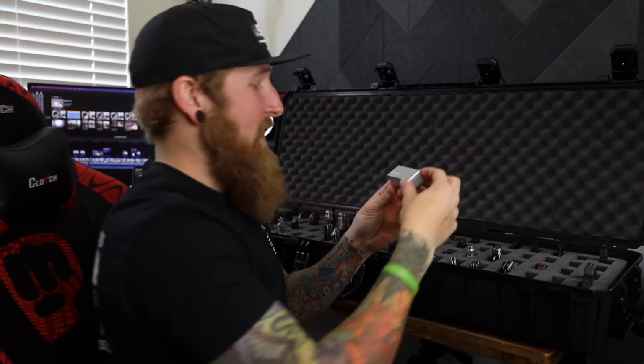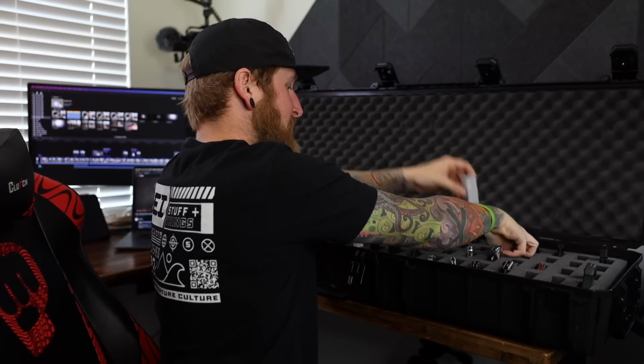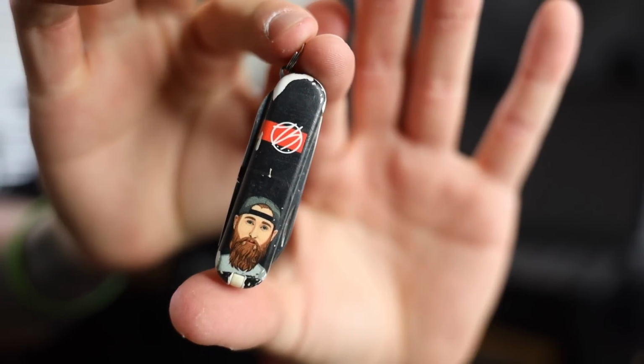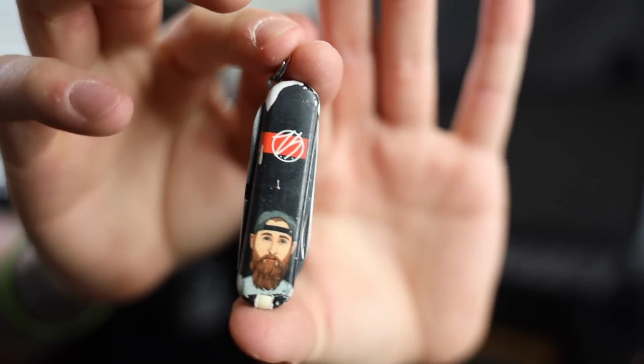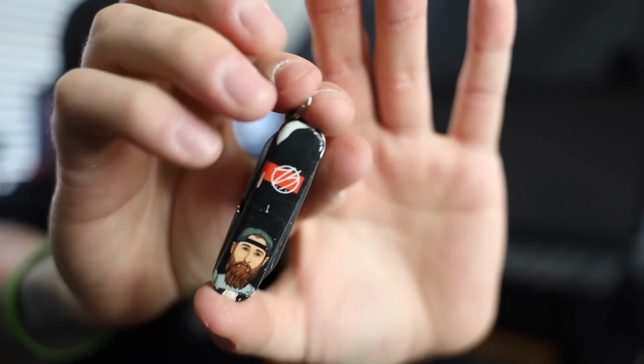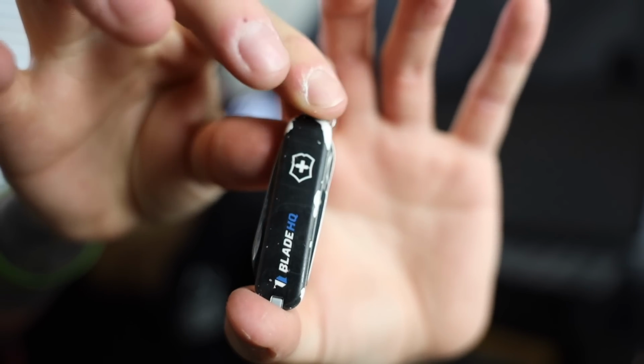Oh, next up we have one still in the box. I have the used blade right next to it. This one is brand new, and inside of that box is the little Victorinox Classic that I did with Blade HQ. They put my face on there, little serrations in the background. You can tell this one's kind of worn out. Got my signature logo on there and Blade HQ on this side.